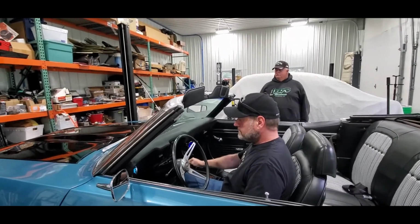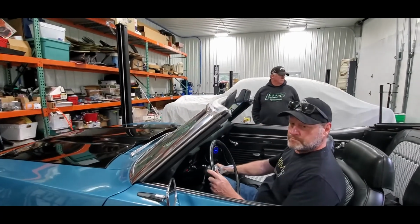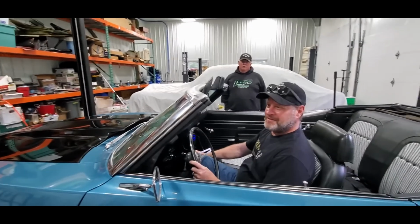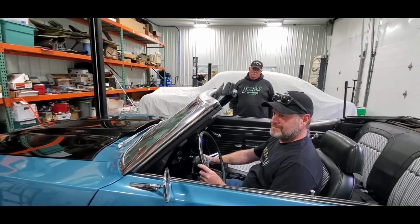Remember, new brakes. Hit the brake a few times. Well, that's all. Remember we had the calipers in. They'll harden up in just a second.